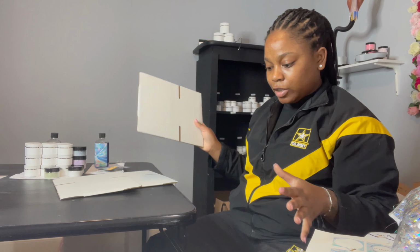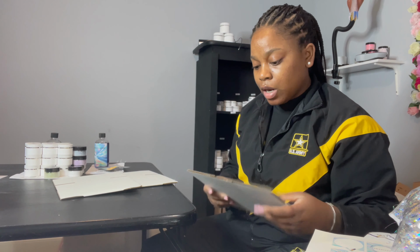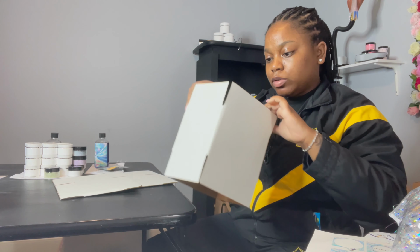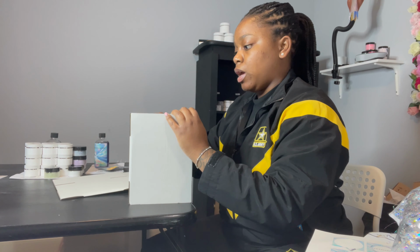Okay, so I finished packing all the smaller orders and the orders that didn't contain a monomer. Now, for all the bigger orders and the orders that do contain a monomer, I'm just going to be building these boxes right here, and I'm going to be packing them up.